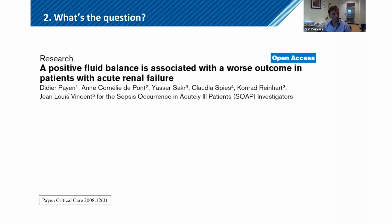Let's go to another paper. The title reads, "A positive fluid balance is associated with a worse outcome in patients with acute renal failure." And now the question could be, do we think that this is about causality or is this about prediction? And please make up your mind in 2-3 seconds what you think it is.